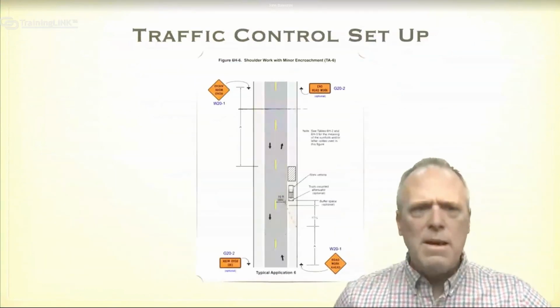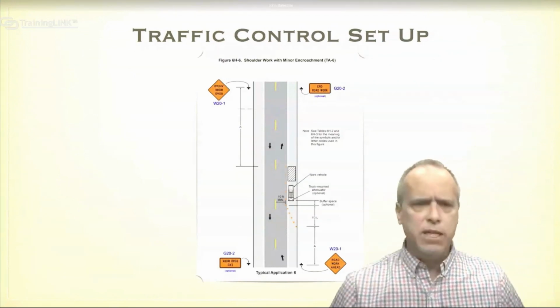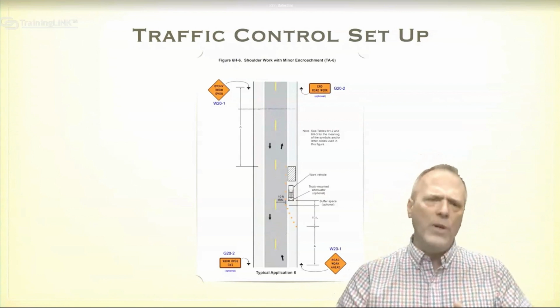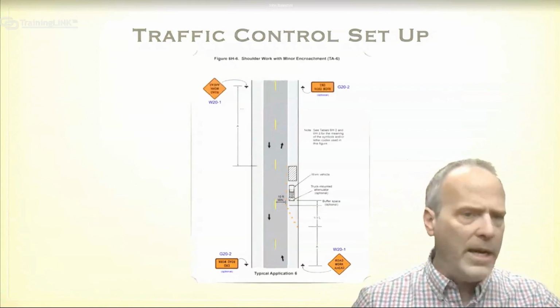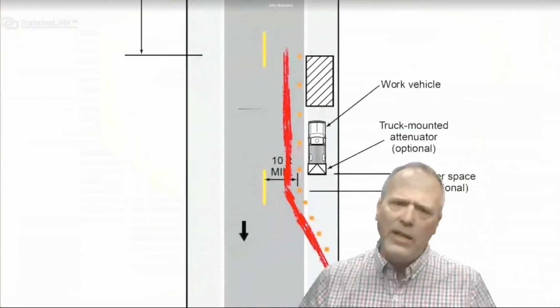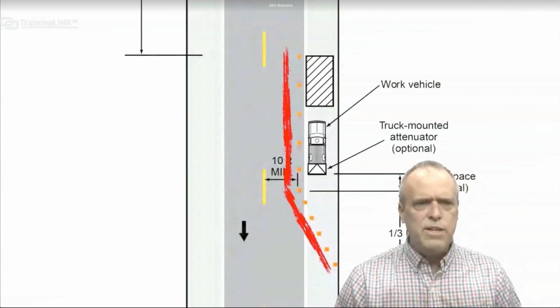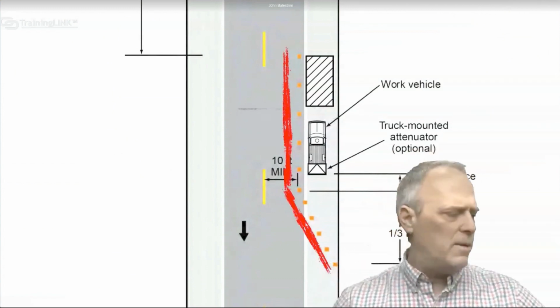So let's talk about a traffic control setup. This is one of the pages out of our friend, the MUTCD, and it's just a simple 2-lane road, and in this one we're just going to do shoulder work. In this example, the cones we're talking about are the ones we line, and we have different parts of the cone lines, and this is what we're going to focus on today.